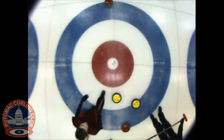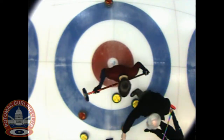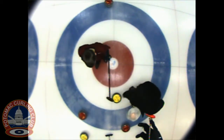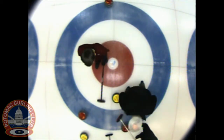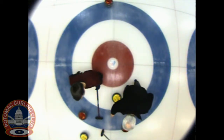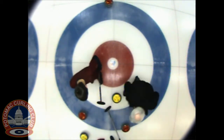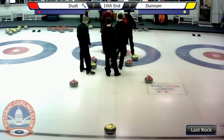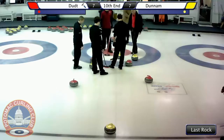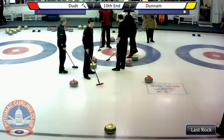Over on sheet D, Team Mulaney was playing Team Kelly. Kelly managed to score 1 with the hammer in the 10th end. So Kelly defeats Mulaney with a score of 7-6. But we're back here on sheet B, the last game remaining. We're in a timeout for Team Dunnam.